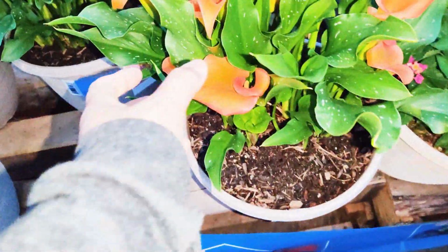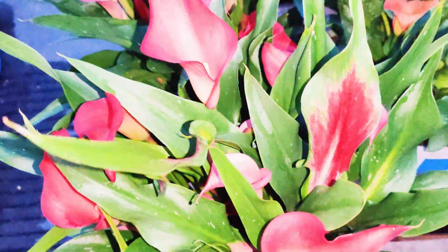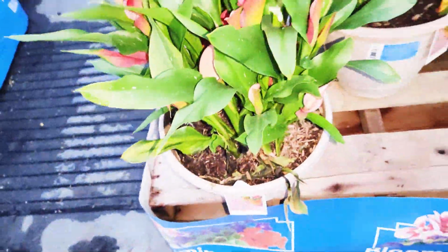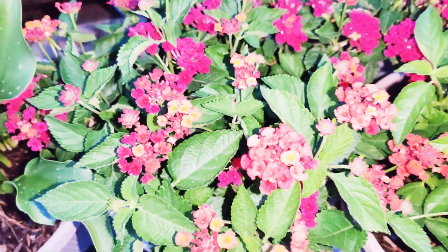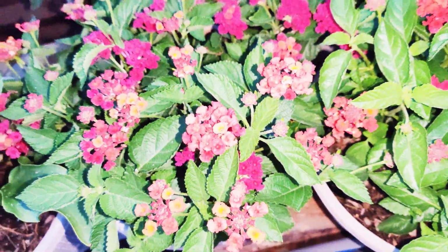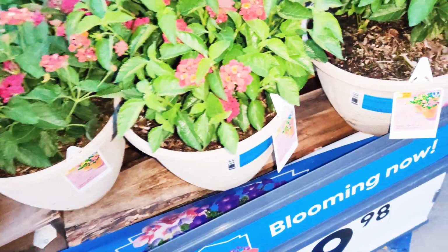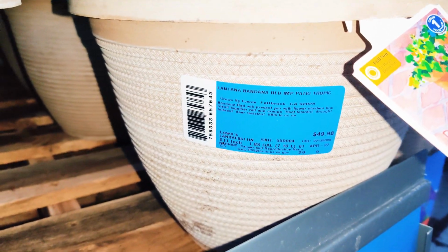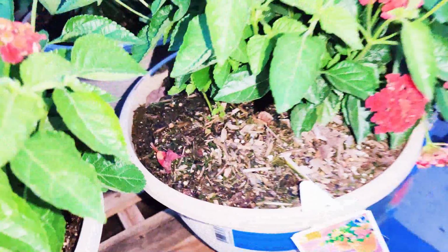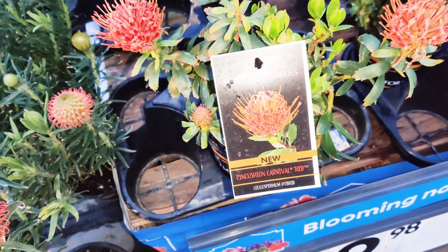$29.98 for some orangey calla lilies with these beautiful speckled leaves. And these pink ones with also the speckled leaves. Ooh, I like these. They remind me of those mixed sorbet flavors, like raspberry with the orange. I believe it's lantana. Yep, lantana bandana, red. So those are $49.98 in this big pot. Real unique forever flowers.